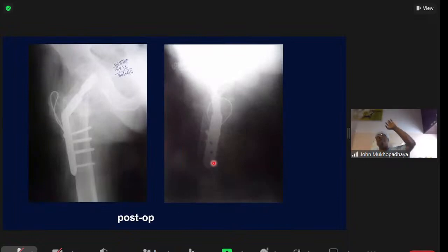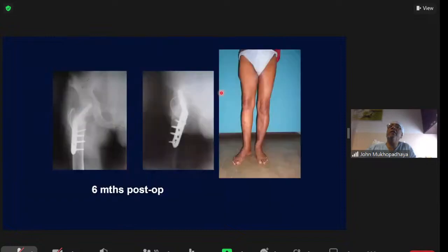And the other thing was the previous track of the blade. So you have to try and find bone where you can go into. If you look at this, this is deliberately placed a bit posterior. This is the ischial tuberosity. So this is the head. So we've deliberately placed it a bit posterior because that was where the good bone was.